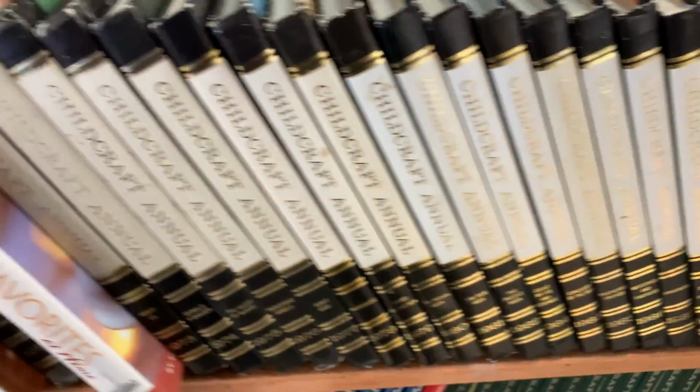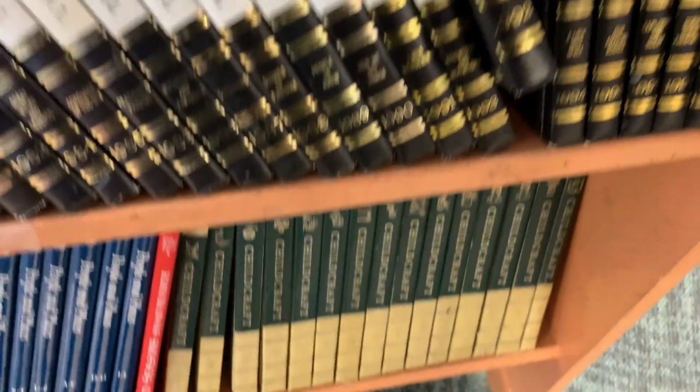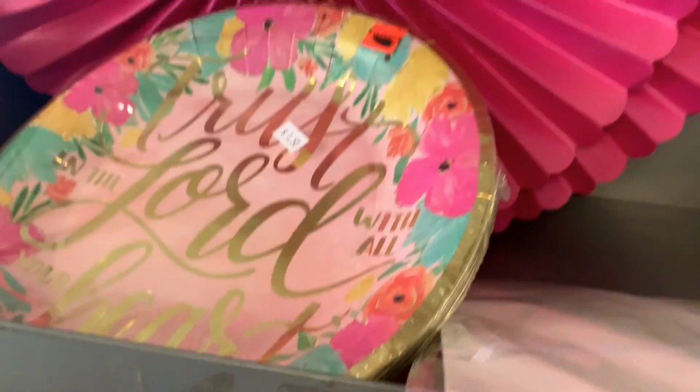Okay, I was looking at these Childcraft books. I know they are valuable on eBay, but you have to buy a whole set. They sold from $50 to $65, but they were about 15 to 25 books that the group were selling.